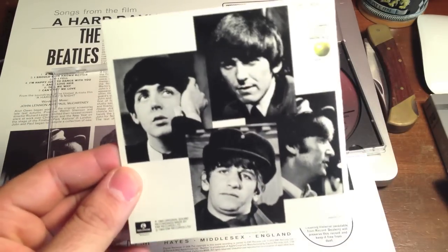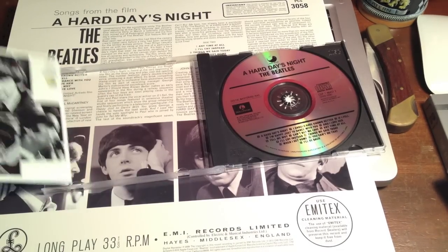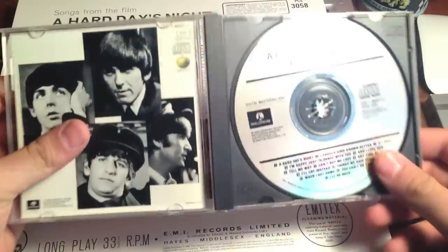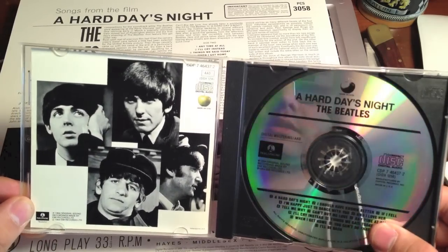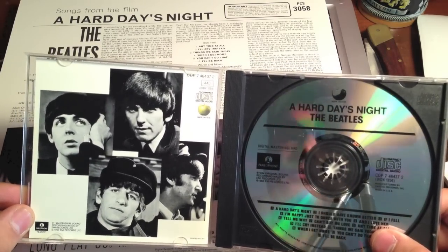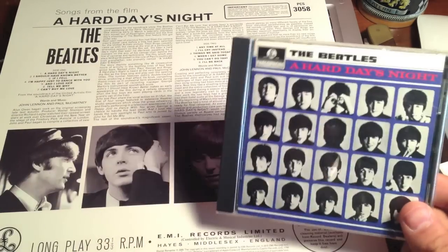And then the picture that's on the back of the record. So, not too much to say about this. Not only is this version in mono, it also doesn't sound very fantastic, to say the least. But it was good for about 20 years.